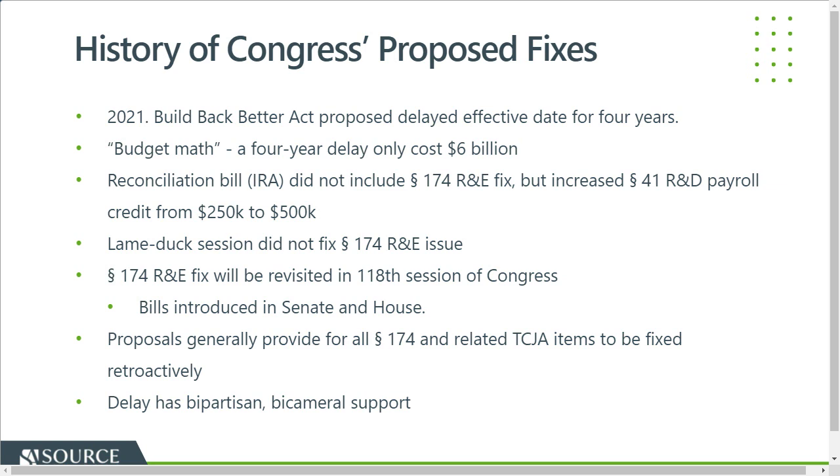I've been told by congressional aides that as of earlier in this year, that cost was down to $4 billion. Well, now Congress has a new version out. But anyway, when Congress finally did pass a bill last year, it took them a whole year to get a bill through. The Inflation Reduction Act, there was no 174 fix. They did increase the research credit payroll tax credit, doubling it from $250 to $500K.